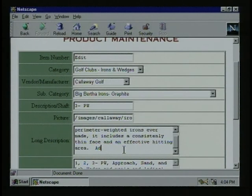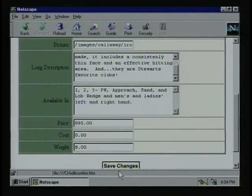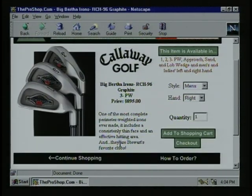So we just type in here, and they are Stewart's. Oh, that'll definitely sell more clubs. Absolutely. All right. Okay, so now that we've edited the product description, we just save those changes. And now we can view those changes. And here it is, and it says, boom. And there's Stewart's.